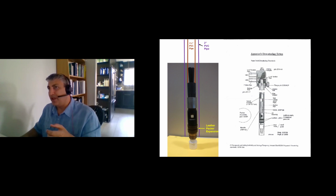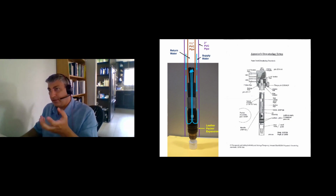And again, what happens is water from the pressure line and the above ground assembly at surface is pushed down between the 1.25-inch and the 2-inch pipe. Once it hits a leather packer at the bottom, it turns and goes back up through the Venturi and up the 1.25-inch. Generally you have 10 gallons a minute required to flow through the well from the pressure line, and an additional 10 gallons a minute capacity is available to be sucked up through the formation into the Venturi, because the maximum that a 1.25-inch pipe can yield is about 20 gallons a minute.